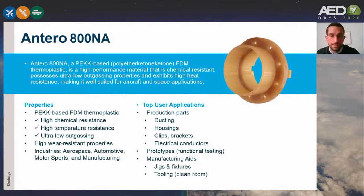The last material that I'd like to talk about today is the Antero 800NA. This is a PEKK-based material. Stratasys recently entered into this polyether ketone ketone family. And this is the material that brings together, again, high chemical, high mechanical and thermal performance. It brings the highest chemical resistance among our materials.